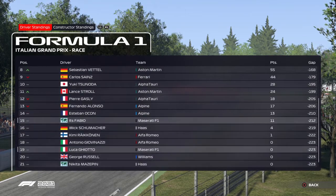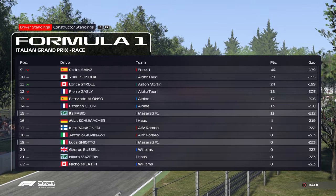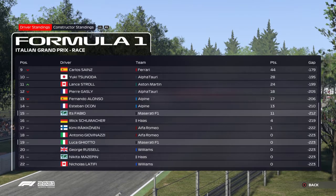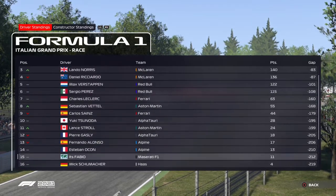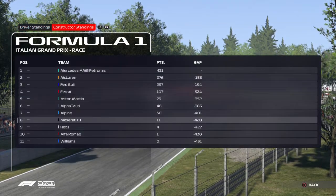It's time to check out the constructors' standings. Mercedes continue to extend their lead. After an event like that, who knows what the sport has in store for us next time? Be sure to join us again as we continue to bring you the latest excitement in Formula One.